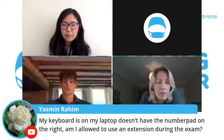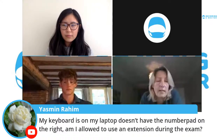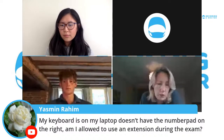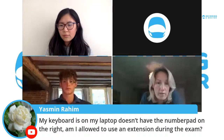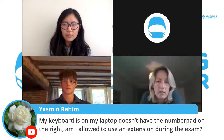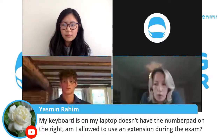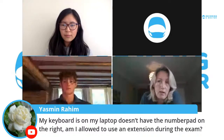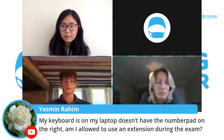So again, this is covered in the candidate guide. There are some things you are and aren't allowed. So you're not allowed a second monitor attached to your PC or laptop. So just be aware of that. That will be detected. But you can use a plug-in mouse or a wireless mouse, or a keyboard or number pad. That is permitted. And in fact, I would probably recommend that.